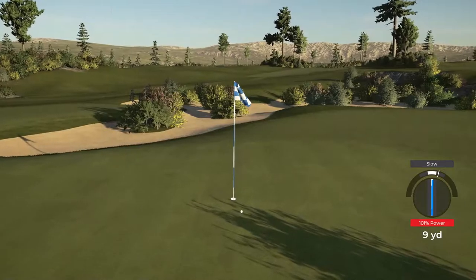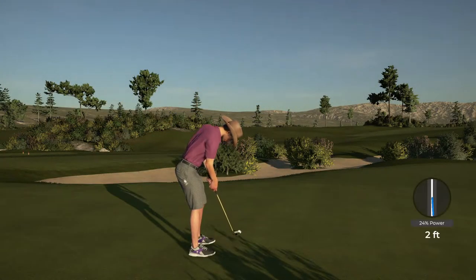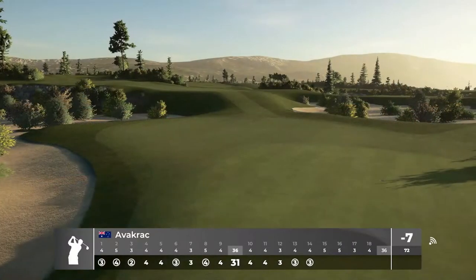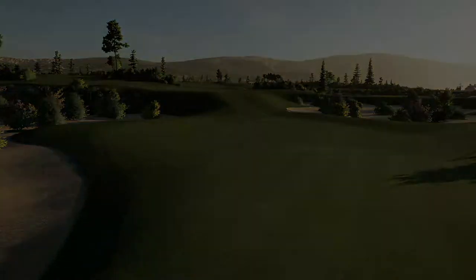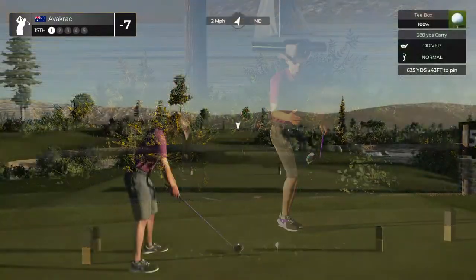Oh, nasty slow. Killed it. Absolutely killed it. Well, that would have been a nice eagle chip. I forgot about that. Okay, hole 15, par 5.